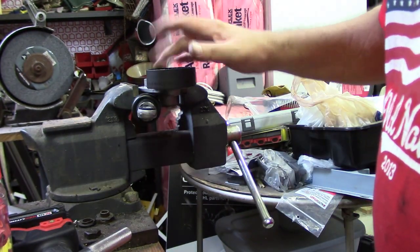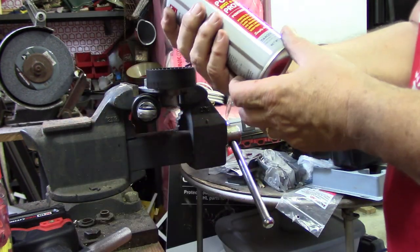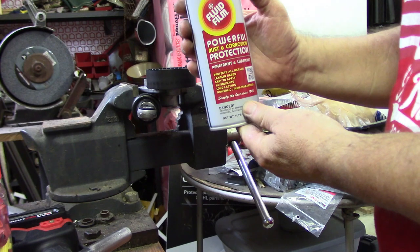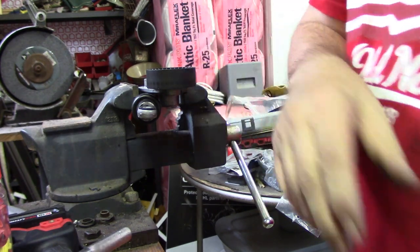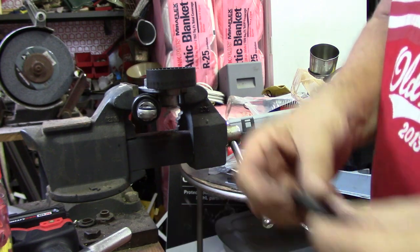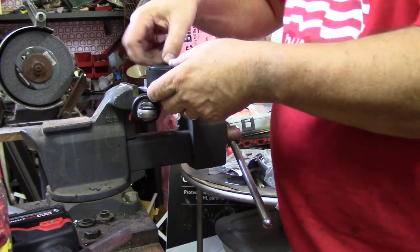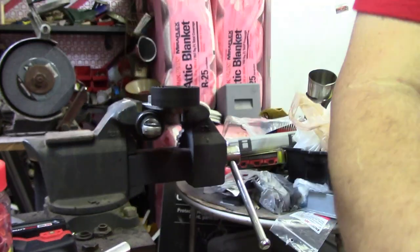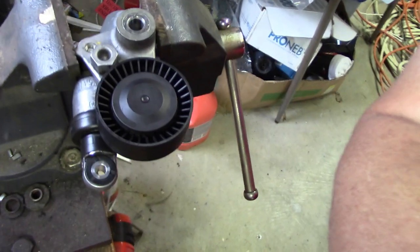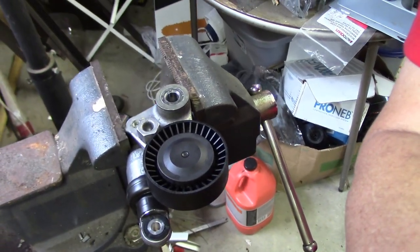Alright, so I put things back in, and I went ahead and used a little fluid film, rust and corrosion protector. Let's see if we can get that so you can see it. How's that? It's always nice, figure it's in a wet location. Don't forget your little cap here. You've got to pop that back on. I'll show you everything back together there. So now I'm going to go back to the car and put it on the car.